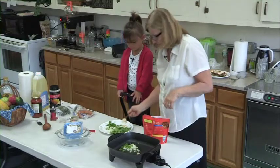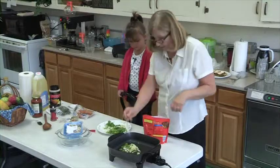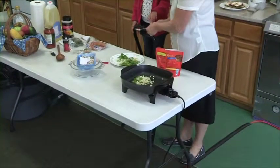Okay, so we're going to put a little bit of garlic, fresh garlic, that I cut up last night, which was good. And you want to take another teaspoon?